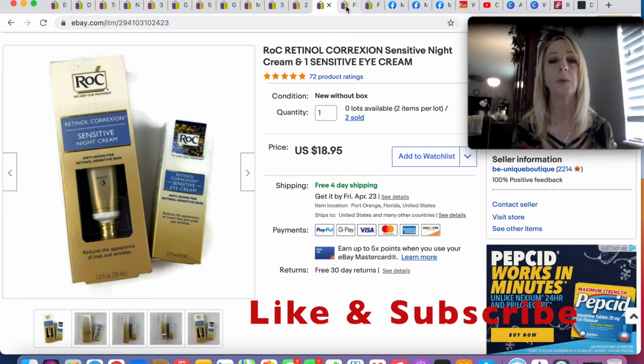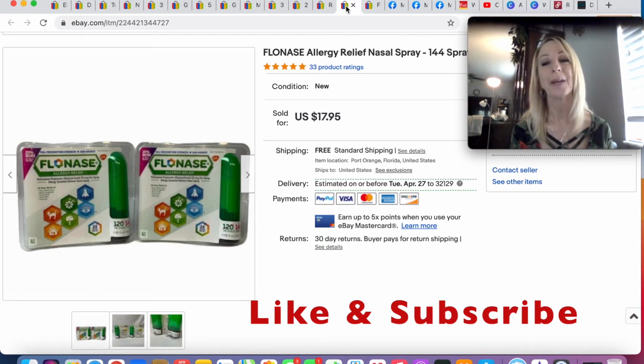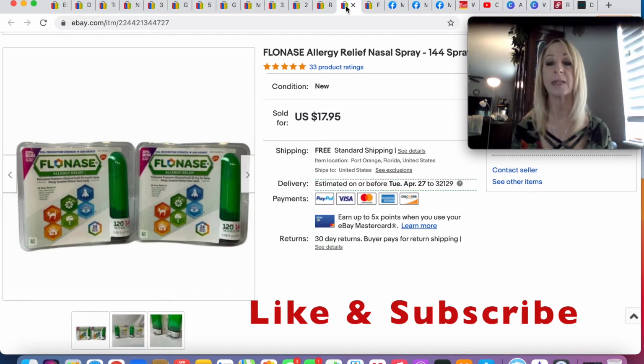And a couple more things. Okay, these are the Flonases that I got in trouble with. But I went and put them on my other eBay account. And they sold real fast. And I sold them for $17.95 with free shipping. And after eBay costs and shipping costs, I made $7.08 on these.